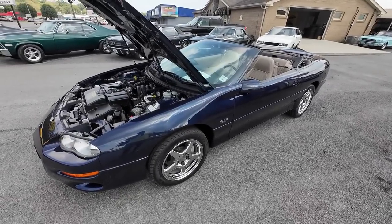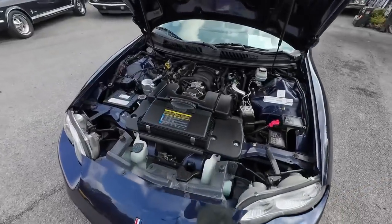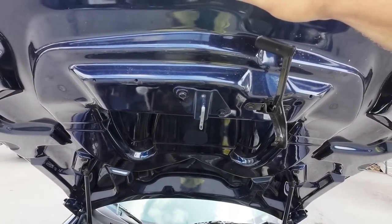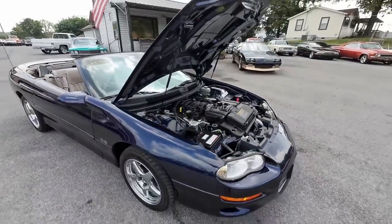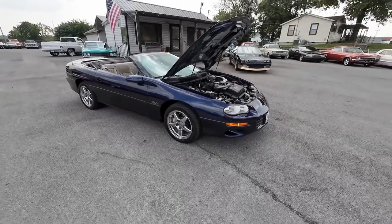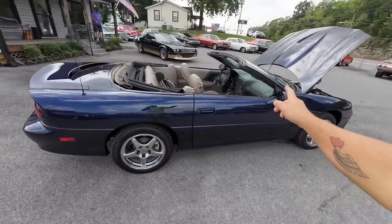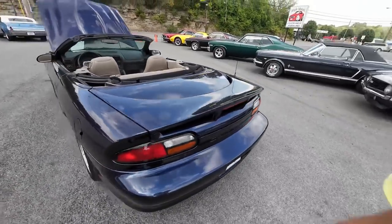Hardly any miles on this 1999 Chevrolet Camaro, LS1 under the hood. All the goodies, just super clean. I'm talking under 6,000 miles. This thing's practically new. You're hardly gonna find one with under 6,000 miles, I can tell you that. Beautiful paint job, nice interior, 6-speed transmission, super quiet, all stock. SS model.